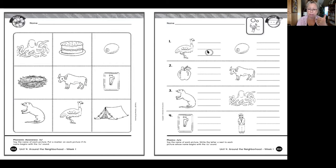Ostrich. Yes. Olive. Yes. Número 2. Apple. No. Cross it out. Ox. Ox. Yes. Okay, number 3. Otter. Yes. Number 3, right here. Octopus. Yes. On. Yes. I think that is a doctor. Doctor. No, not that one.